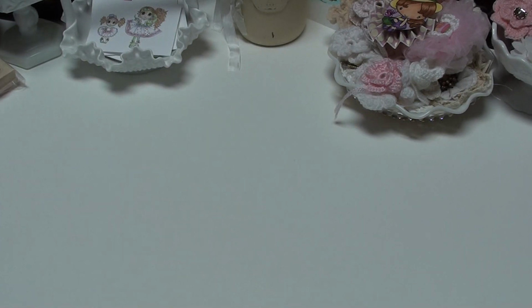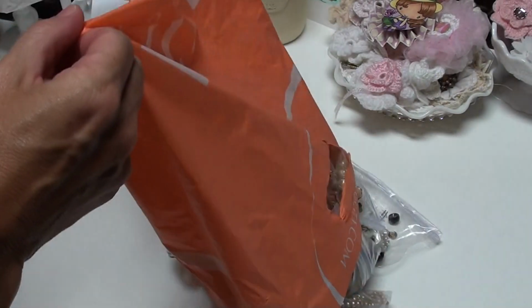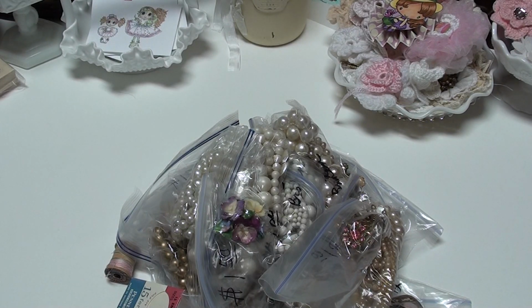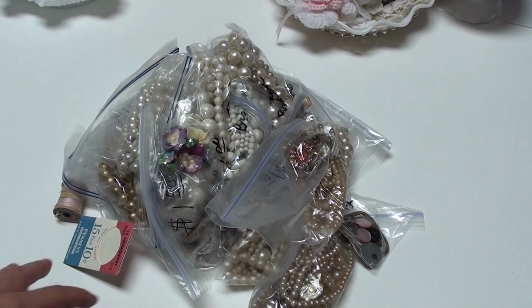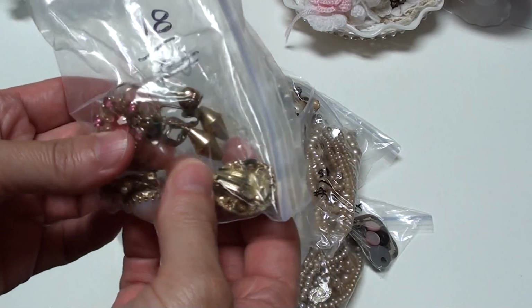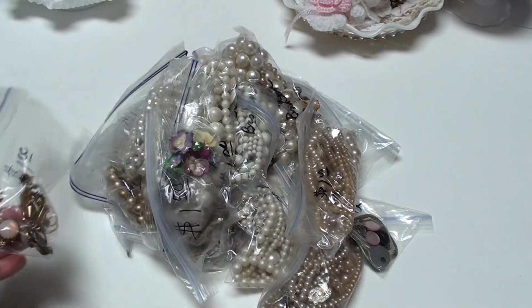Okay, where do I go here? I'm going to go right here. We're going to go with the jewelry. Okay, so this I got all at a garage sale. This lady, I got some of my nice Fenton Silvercrest pieces from this lady. And she had all this jewelry, and a lot of it is this old vintage.